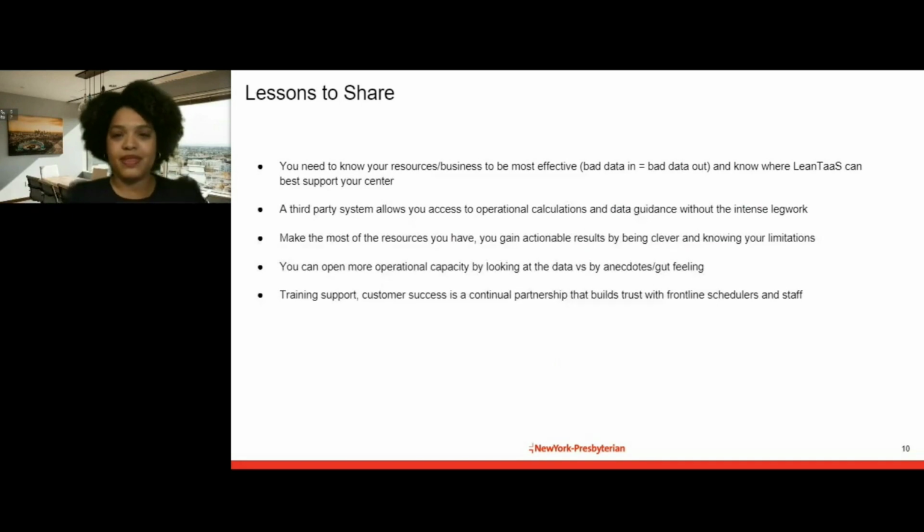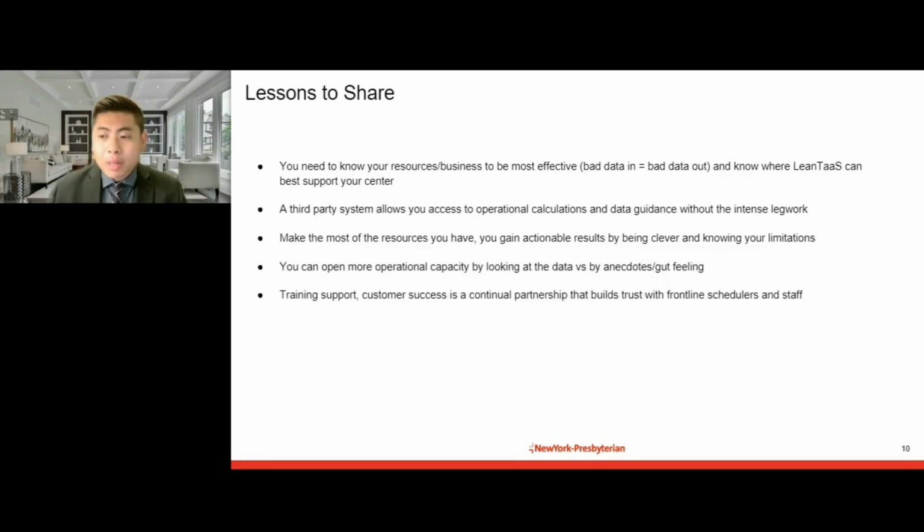So what did we learn from implementing iQueue into our scheduling templates? Firstly, I think one of the biggest connotations with such a software is that it's a be-all, fix-all, but we quickly realized that you really need to be able to speak upon what your operational capacity is and see how LeanTaaS can then integrate their software into it, right?